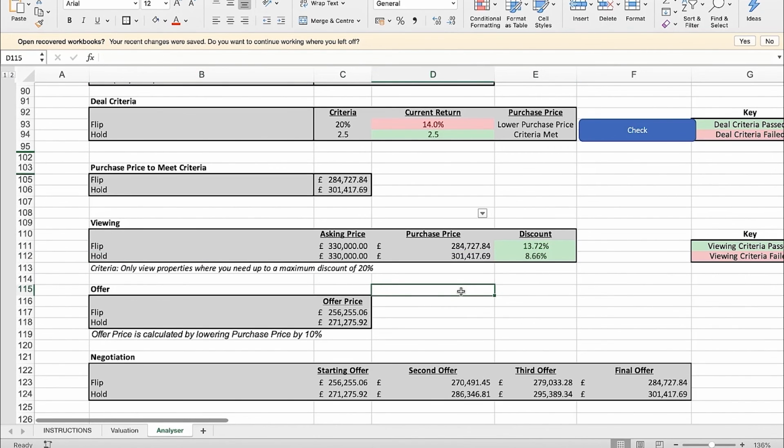Now, in this stage, we'll look at, well, okay, if we want to purchase the property at £301,000, what should we offer? And what I say is typically we want to offer 10% lower than the purchasing price. The reason is that if we're holding, we want it for 301, but if I offer 301 as the first offer, then if it gets rejected, I then have to increase this offer. But if I start from 10% lower, which is 271, it gives me a bit of a margin to work my way up to 301 and slowly keep increasing my offers. Whereas if I start right at the start, I don't really have anywhere to go.